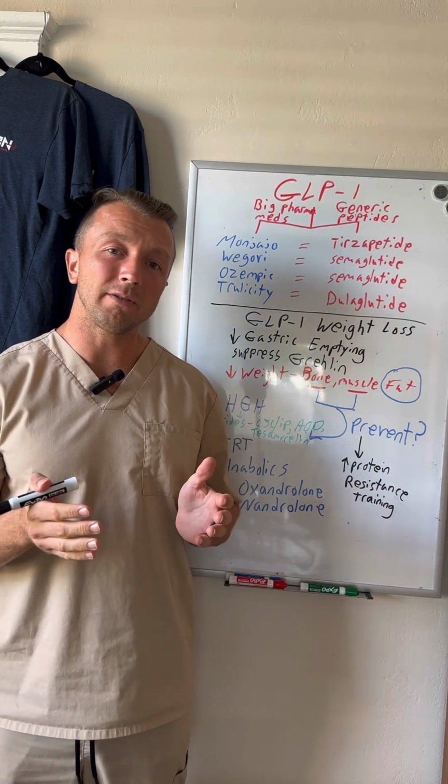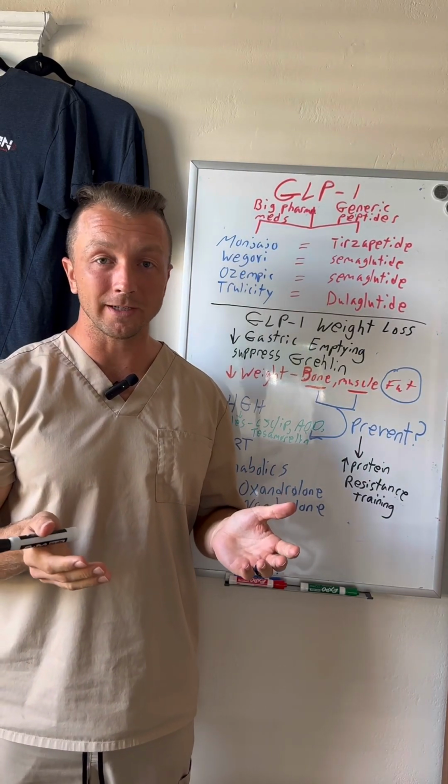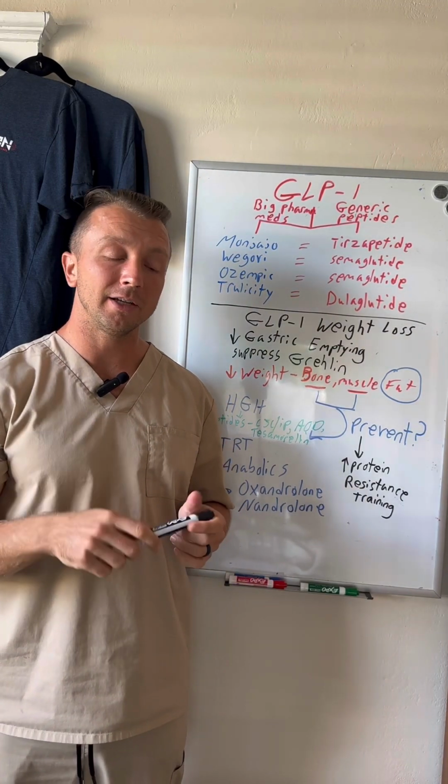Muscle influences all of these things, and I feel like muscle is a neglected organ and an endocrine organ in the human body. Look it up. It is an endocrine organ.